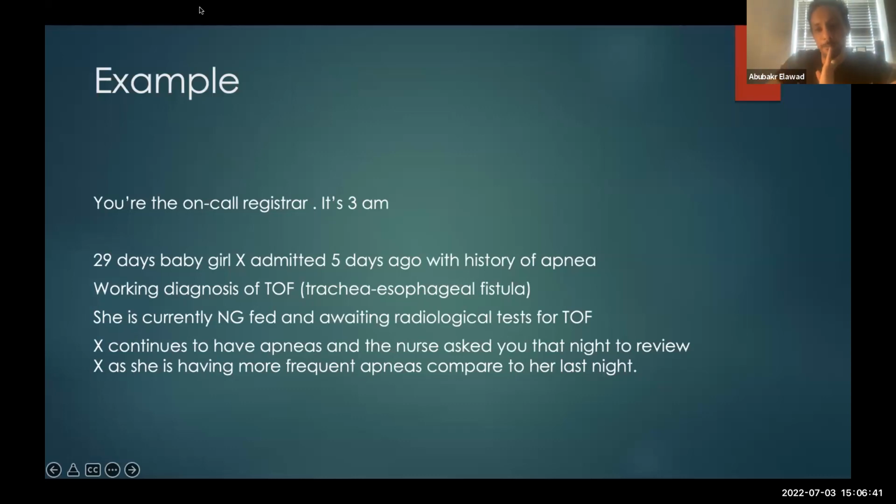If you think you can have a read of the example and then think about how I can hand over this patient. So it is in 2 slides. So this is one slide and then the next slide. So the first slide, I will just read it. Maybe it will be easier.